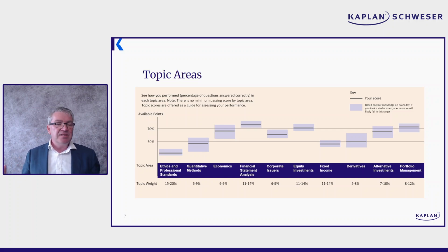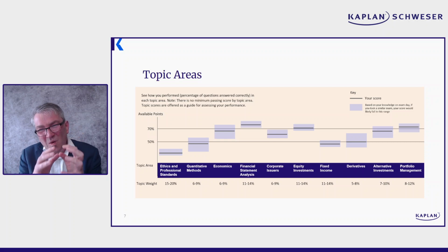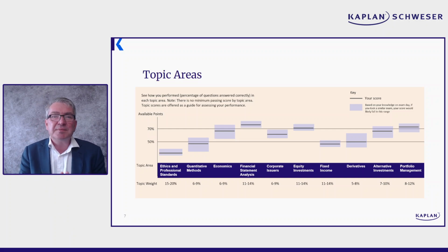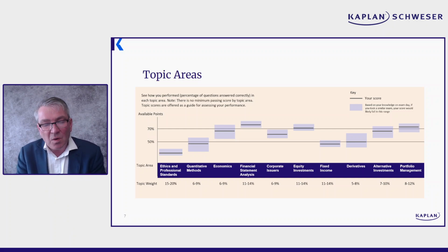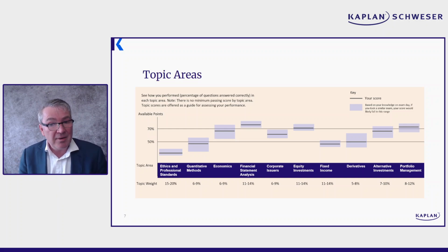Now, ethics, I think there's no excuse for performing badly on ethics, especially as we know that ethics is subject to more consideration by the CFA. They apply something called the ethics adjustment. What that means is if your score is very close to the minimum passing score for the exam, they will go back potentially and look at your ethics score, and if you did well in ethics, they'll pass you, and if you did poorly in ethics, they won't pass you. Okay, so ethics is a particularly important area, so make sure you perform well on this.